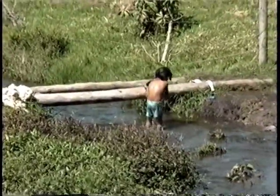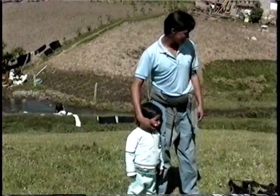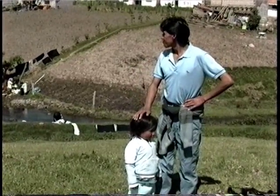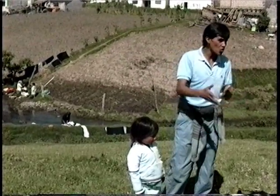Infant mortality is pretty high due to drinking and bathing in the river water. Okay, we will get some families for looking how they are washing.